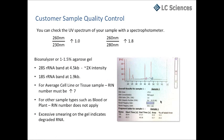If you want to check the quality, you can look at the UV spectrum of your sample. What we look at with a NanoDrop is the ratio of 260 to 230, which should be above 1, and the ratio of 260 to 280, which should be above 1.8. What is shown here on the right is an Agilent Bioanalyzer run. We don't routinely use that simply because the statement about the microRNA quality is rather limited, but of course it gives you a great idea about the overall total RNA quality.